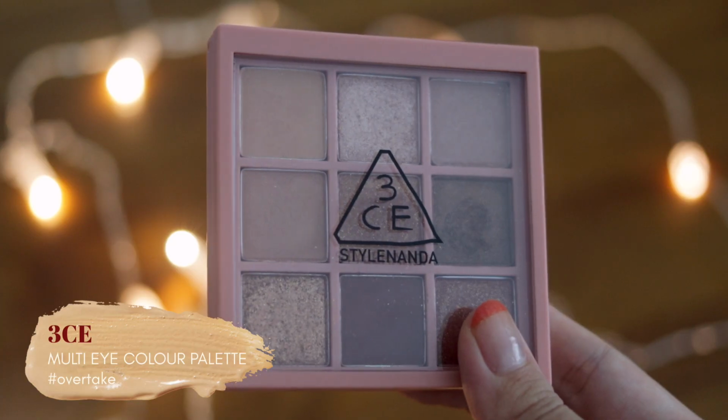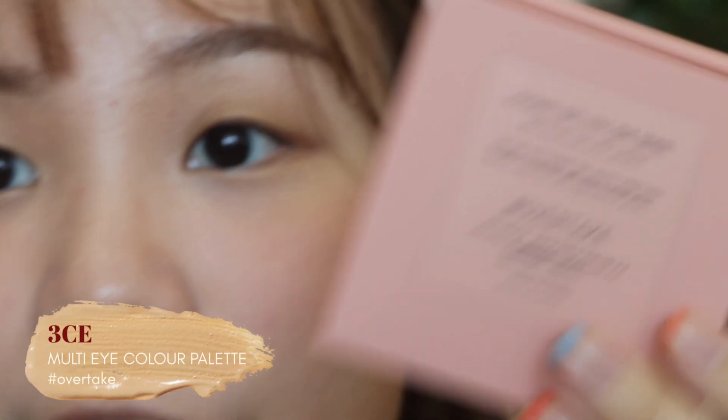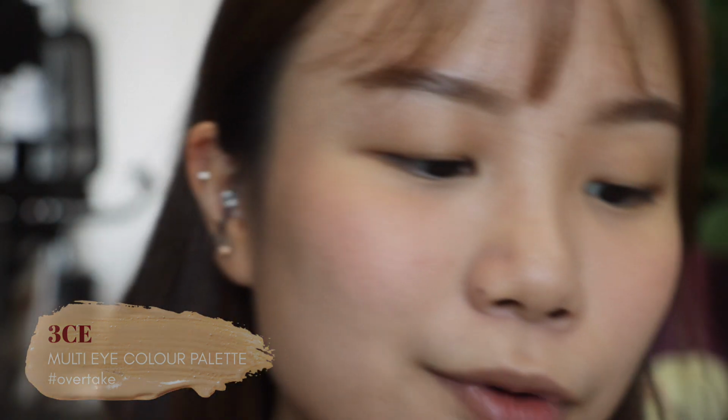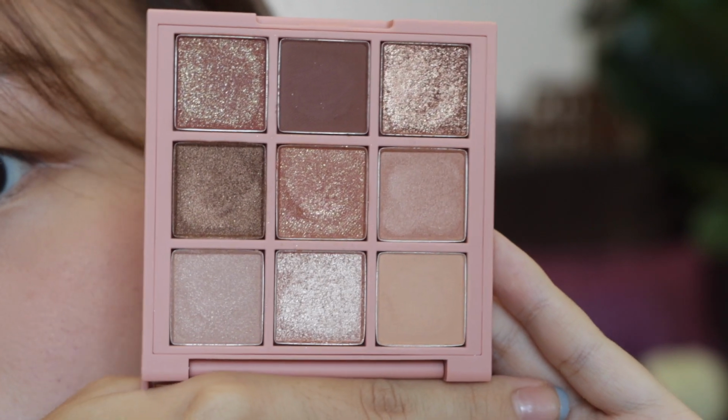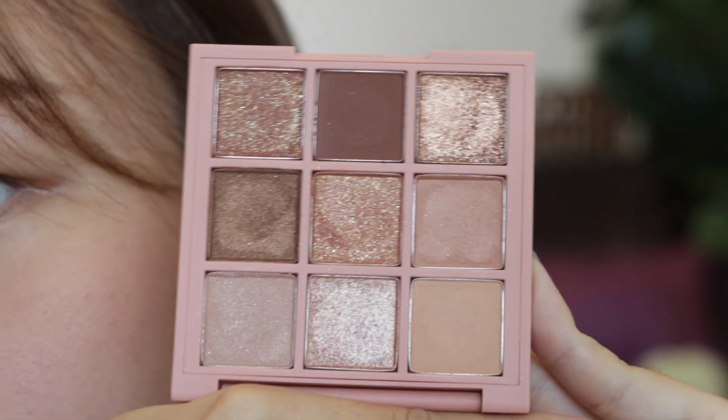So for today's eye makeup, I'm using the 3CE eyeshadow palette. This is the shade Overtake. If you watch makeup videos, I'm sure you've seen this on YouTube. It's so freaking popular internationally, I think. But I finally laid my hands on it, so I'm very excited to start using it more. I think I've used it 3 times so far. I only got it a few days ago. There are 9 colors inside, and there are 2 matte shades, and the rest are all either shimmery or glittery.